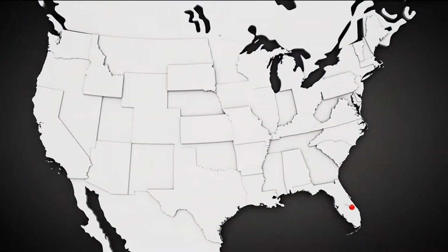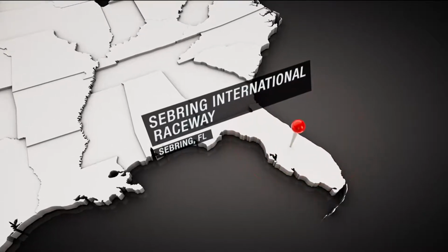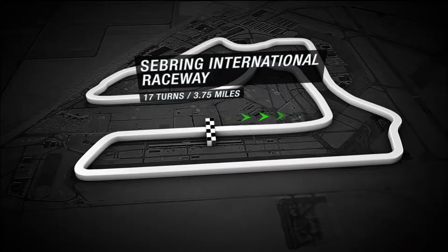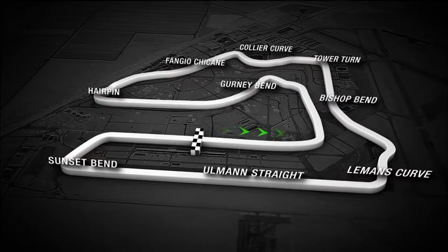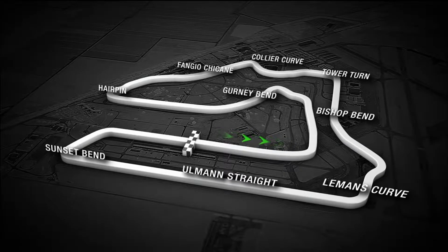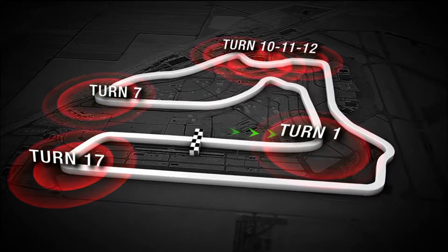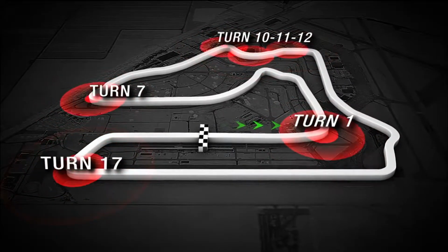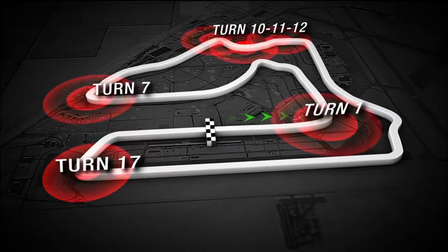Beautiful afternoon. All the early morning fog has disappeared. We're right in the middle of the Central Highlands region of Florida. 17 corners, 3 3/4 miles. Well, you can call them by numbers, or you can go through some class names from the history of our sport, like Le Mans Curve, Jean de Bihan Bend, Gurney, Fangio.